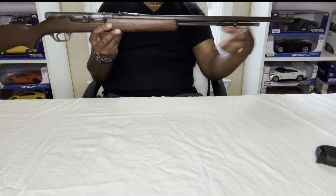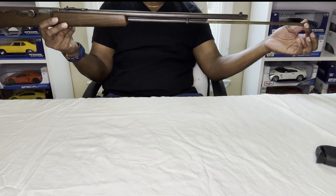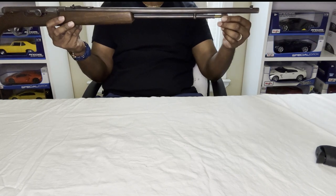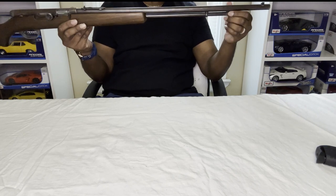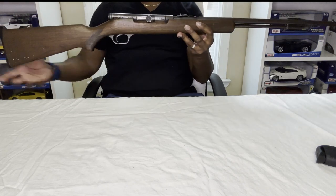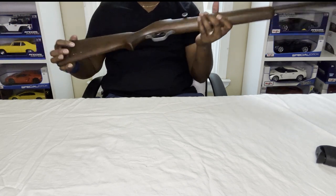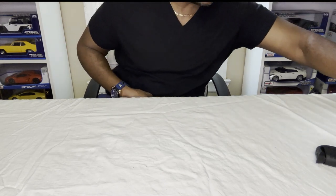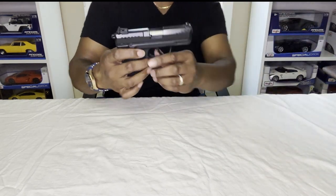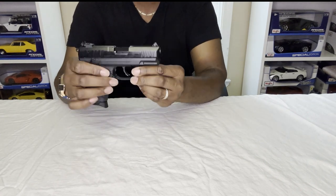So this one is tube fed through here. I think it'll hold maybe, I don't know, 12, 13, something like that. It's another one of my dad's old guns. You guys have seen this one on another video, but again, cheap ammo, easy to get, easy to shoot. Can't go wrong with that, 22 LR. Another version of that pistol is this. It's my Ruger SR22, a 22 LR pistol.